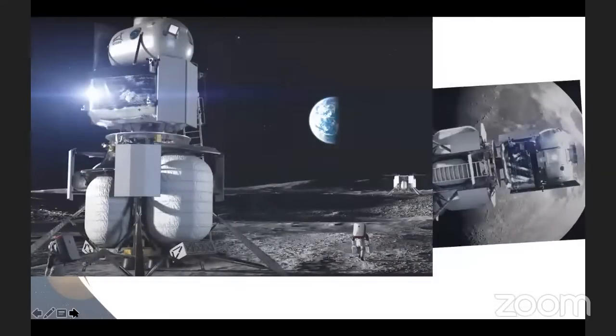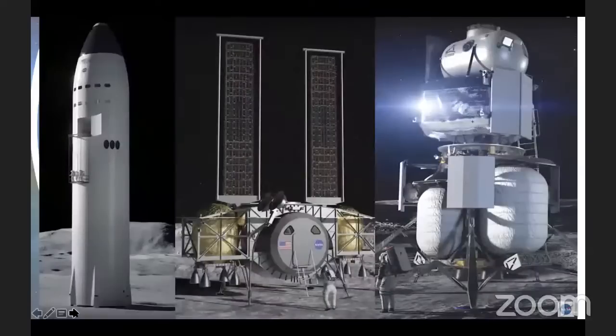This one is actually an award-winning design. There was a team that got together and designed this one, and it's an architecture that also uses those ascent, descent, and transfer elements. So with all of these people working towards creating a new design, NASA is confident in our nation's ability to perform in this Artemis program.